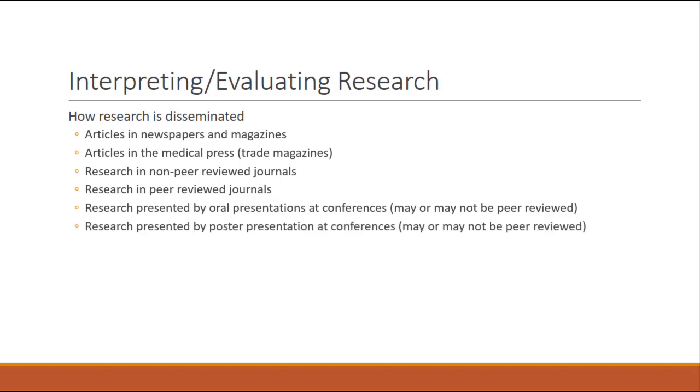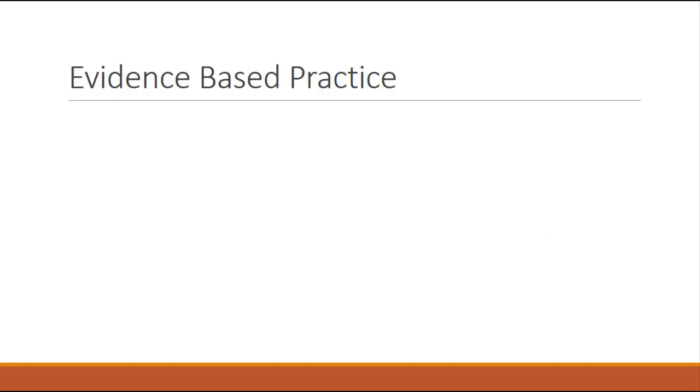Research presented by poster presentations at conferences, again, may or may not be peer-reviewed. These presentations, oral and poster presentations at conferences, are oftentimes research that is in the evaluation process with peer-reviewed journals. And so they're presenting these at conferences prior to them being actually printed in the peer-reviewed journals.